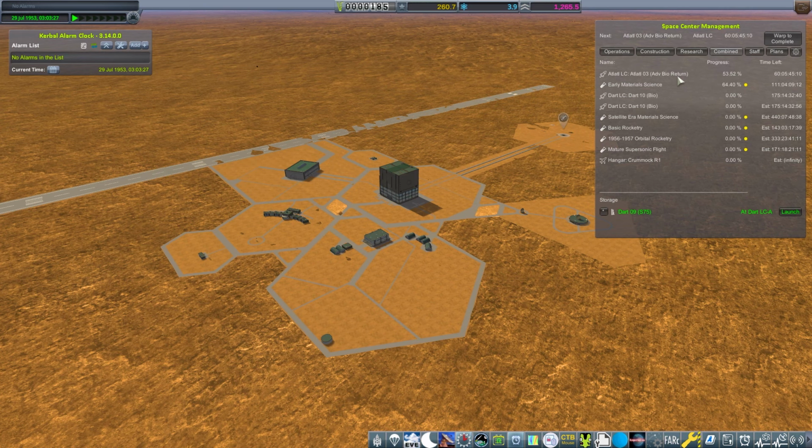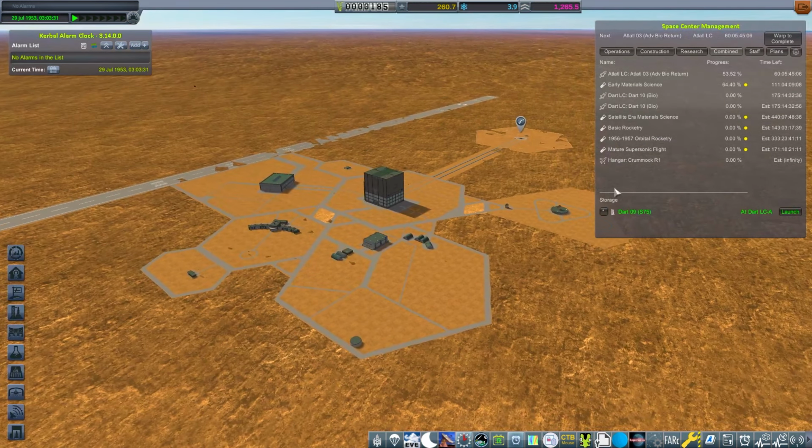Once that's done, we're going to launch it, and we're going to finish that program. It's going to be done. We'll launch the dart as well. I think probably just before it. It'll be time for it to go. We'll launch the dart. We'll launch that. Finish the program. See if it keeps the sounding rocket pro contracts. I don't think it does. I think once you finish the program, because they're tied to it, I think it's gone.